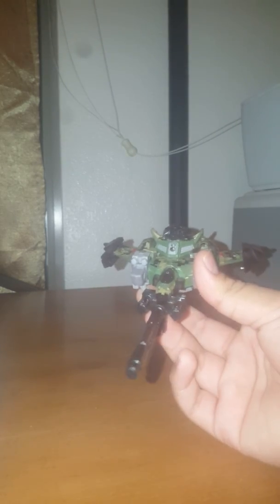I don't remember what form of Superion Aerate transforms. If Aerate turns into a leg or an arm, please let me know, because I forget. But I think he's a leg. Correct me if I'm wrong, but I'm pretty sure he is a leg. Either way, correct me, please, you guys.